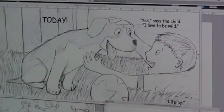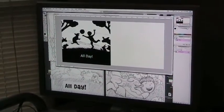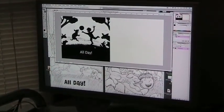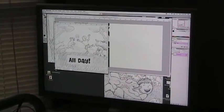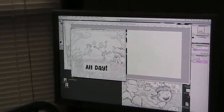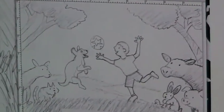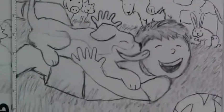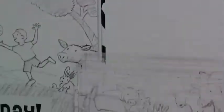My editor and I talked about it, and we thought, well, they're all going to be playing at the end, all the animals, including the boy in the book. And we thought maybe a silhouette didn't give you enough information about it. So I redrew it and I added some of the details of some of the characters. And then I still felt like the interaction between the boy and the dog was just not quite strong enough. I needed them to be sort of closer. It needed to be a more intimate ending. So I redesigned it so we have this boy and the dog, and now the dog's jumping on the boy and licking his face. I think it's a much happier ending in a way.